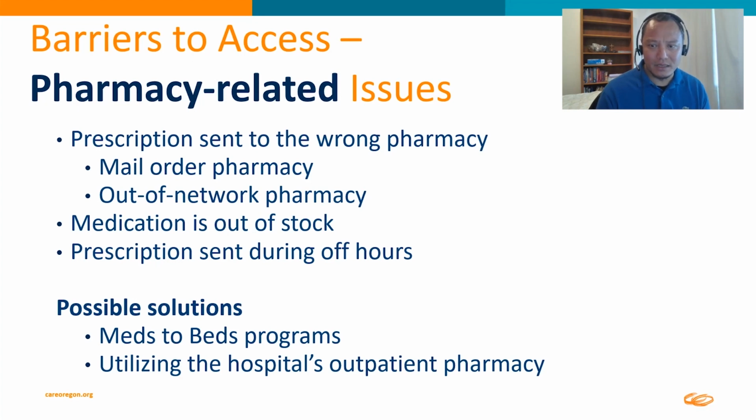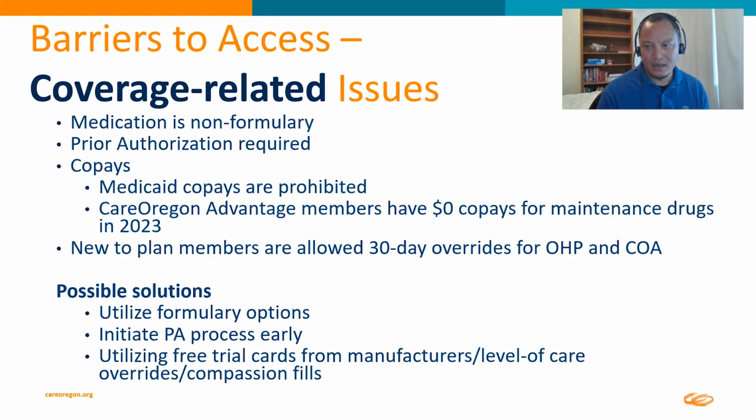If there's a meds to bed program, it's good to utilize that. Otherwise, sending these prescriptions to the hospital outpatient pharmacy or the clinic pharmacy is preferred, because if there's an issue, it can be identified in a timely manner. It can be addressed there before the patient is discharged.